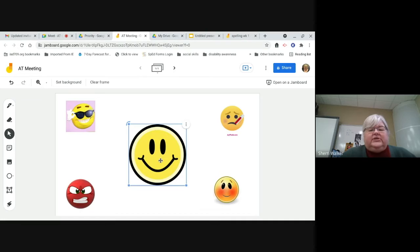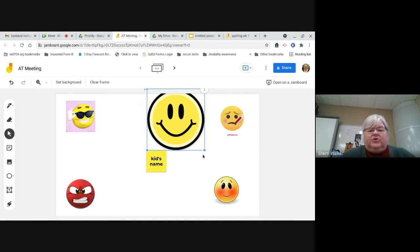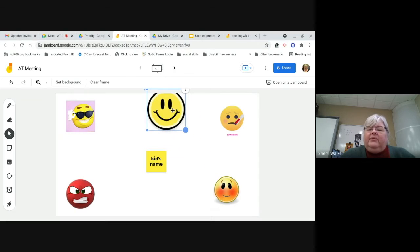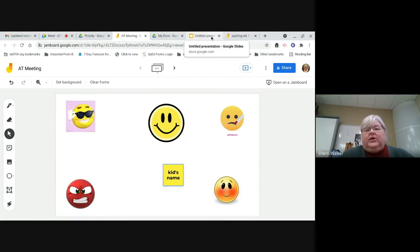And then what I do is I have kids put their name. So if they take out their Chromebook right away, I just have them put their name on a sticky note, and then they put the sticky note with how they're feeling. So that's one way. Another way that I've used Google or the Jamboard is for spelling.